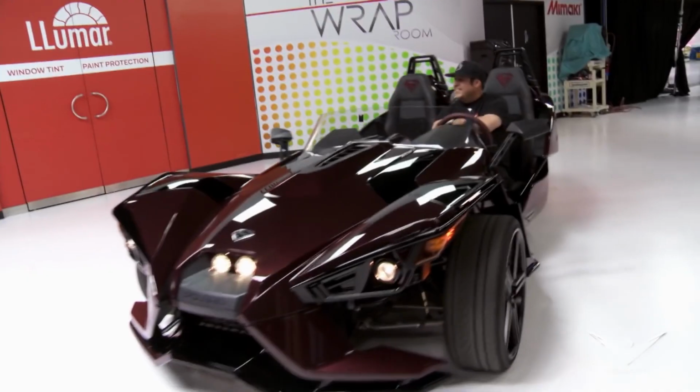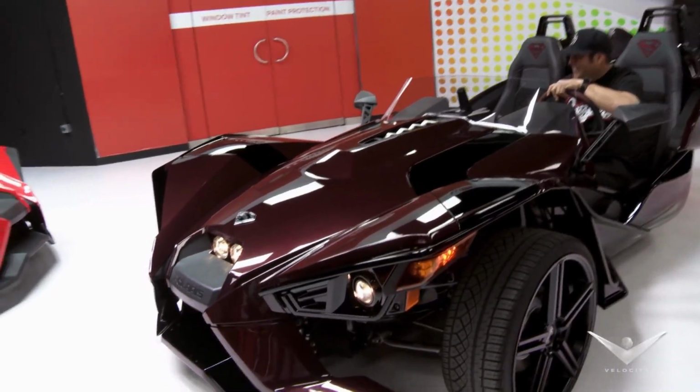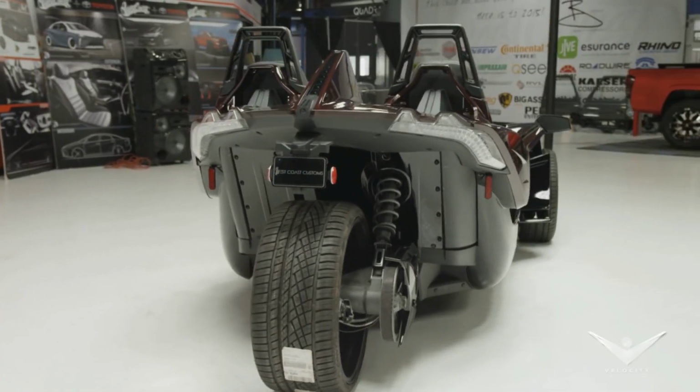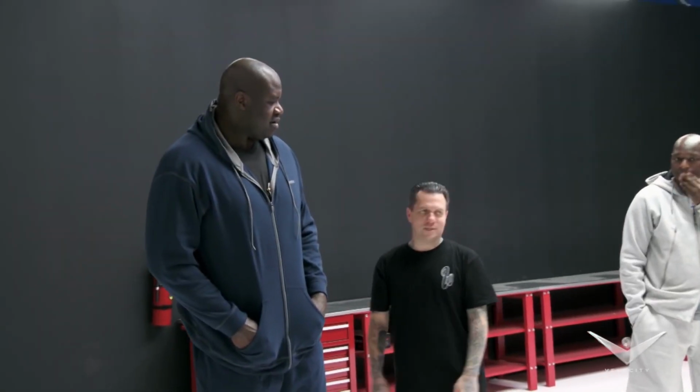Shaquille O'Neal is a huge sports car enthusiast and he loves driving them. In fact, he's even spent a couple million dollars on getting himself the latest sports car. But the problem is, he's a big man, and sports cars usually have very small spaces for sitting.